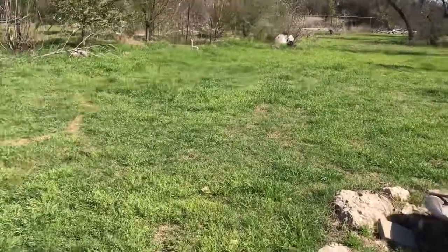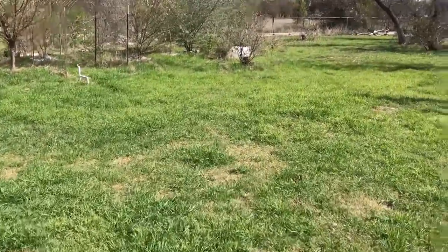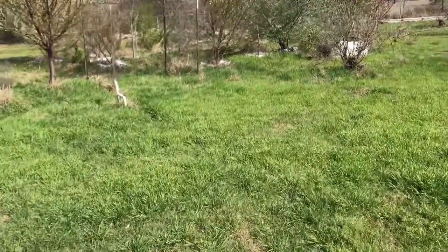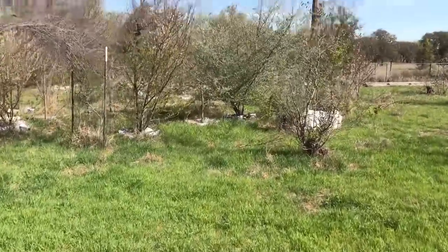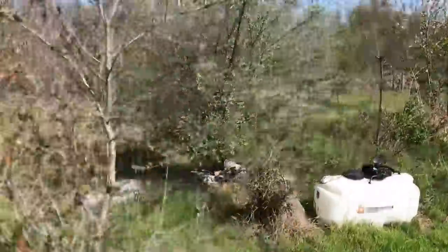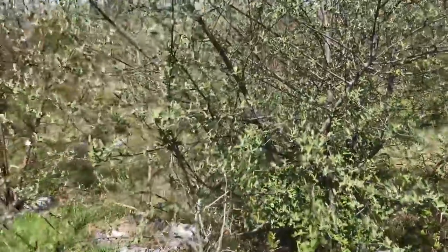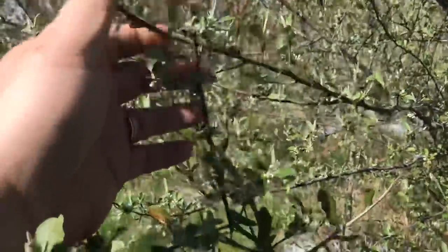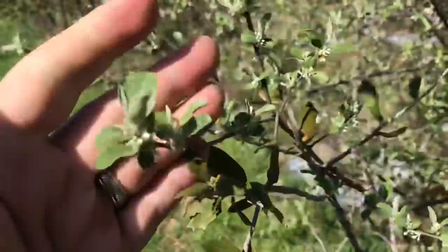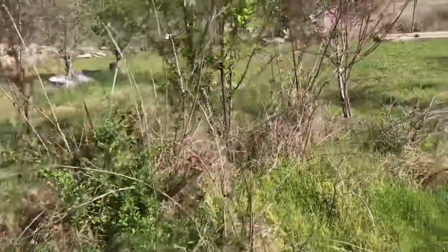I'll go over here and show you a few more things, and then we'll head to a different part of the property. I'm going to try to give you a pretty good idea of what the entirety of the property is like this year, and try to do this every few weeks so you can see it change. That there looks like another autumn olive, that's a gumi, Sweet Scarlet. But the leaves are very similar. When we get back to another autumn olive, I'll show you the leaves on the autumn olive. Somebody asked about that in the last video.